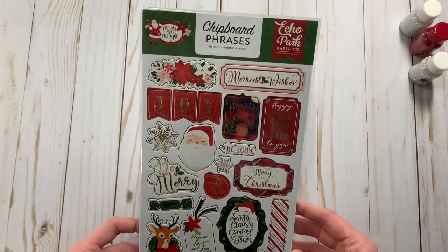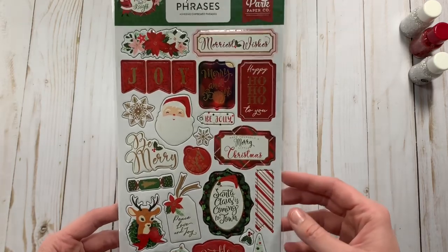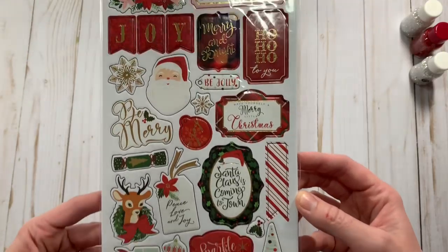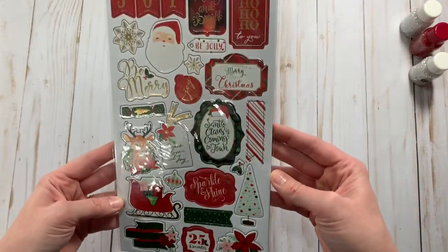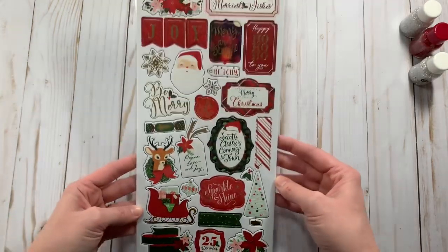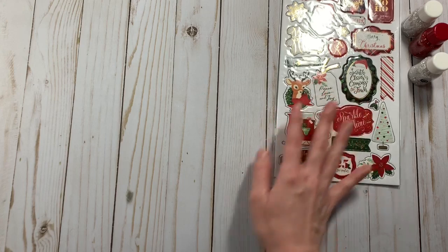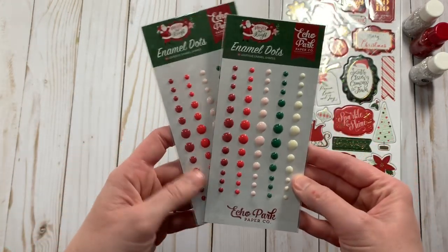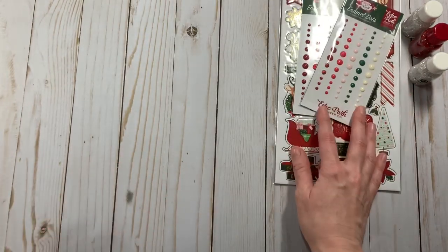So the first thing I picked up from the Echo Park booth was this chipboard. This is this beautiful Merry and Bright chipboard. This came out last year and it was only $2. And so I could not pass it up. And it's got the beautiful gold foil. Super, super pretty. So I picked that up. I also picked up two of the enamel dot sets to go with it. It's $2 each. So also really great deals.